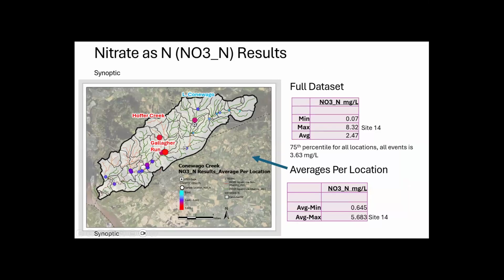All right, and so now to get into nitrate as N results, nitrate nitrogen, it presents data combined with the nitrate ion. So it's nitrate nitrogen. And so that's the data set that we're presenting here, mainly because there's a drinking water standard for nitrate as nitrogen. We all know probably it's 10 milligrams per liter. And so that's sort of a gauge that we can go off of. There's no real surface water standard for nitrate as nitrogen, but we can use the drinking water standard.